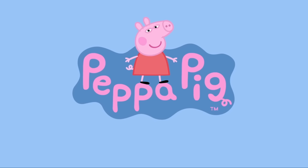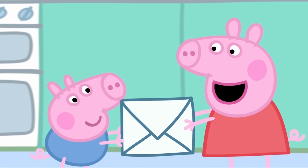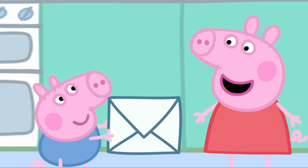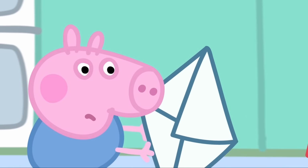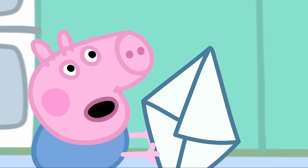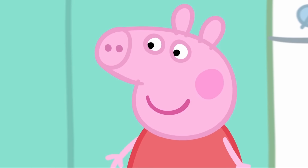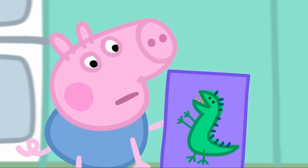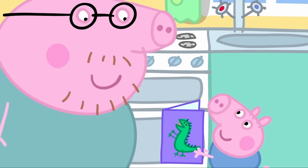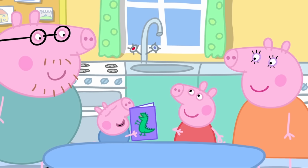Hooray! George, I've made you a birthday card. Can you guess what the picture is? George cannot guess. I was going to paint you a flower. Oh. George does not like flowers. But in the end, I painted you a... dinosaur! That's a lovely picture, Peppa. Yes, I'm very good at painting.